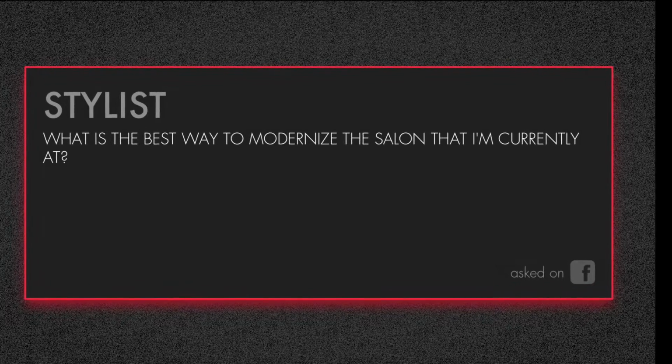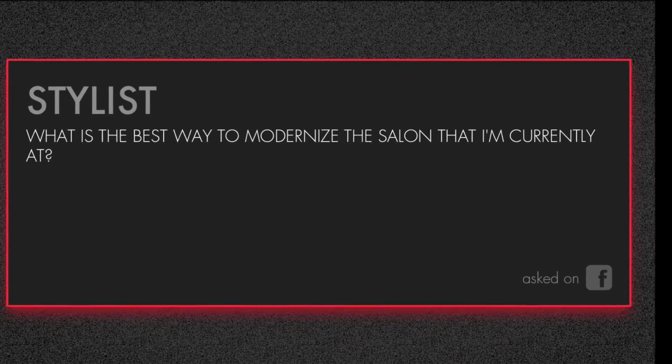This stylist wants to know, what is the best way to modernize the salon that I'm currently at? This is a great question, but it's kind of a hard one to answer without more context, without knowing what you're currently doing. So I'm going to try and break my answer down into the areas that we would focus on for our salon, which is culture, experience, our education programs, our reservation systems, our branding.